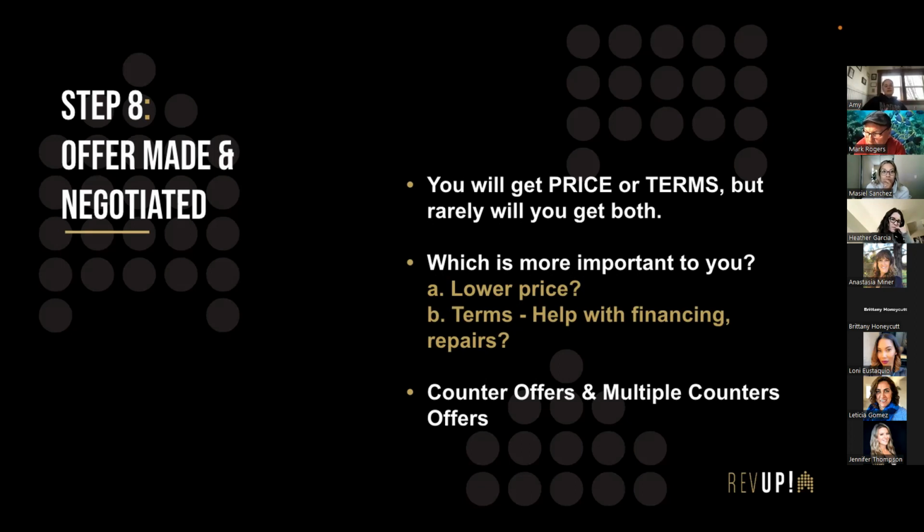Once we receive a counter offer as a buyer's agent, if my buyer's not going to accept that counter offer as written, that's a good time to get on the phone with the listing agent again, after you've talked with your buyer, and say, here's what my buyer's thinking. Do you think this is going to be agreeable to your sellers?